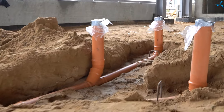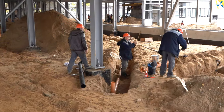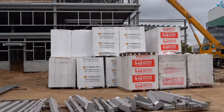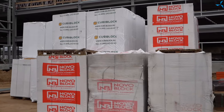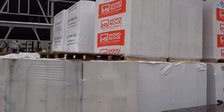And we see that work of cycle zero is carried out in the administrative building. Canalization. On the left from me, you see gas and silicate blocks. This is anti-fire pointing. This is a wall which will separate the administrative building and the production building.